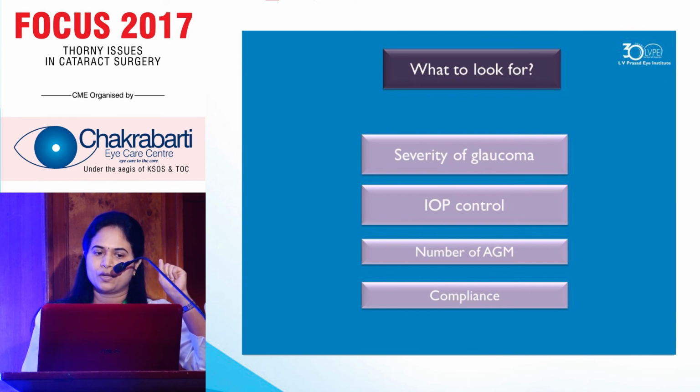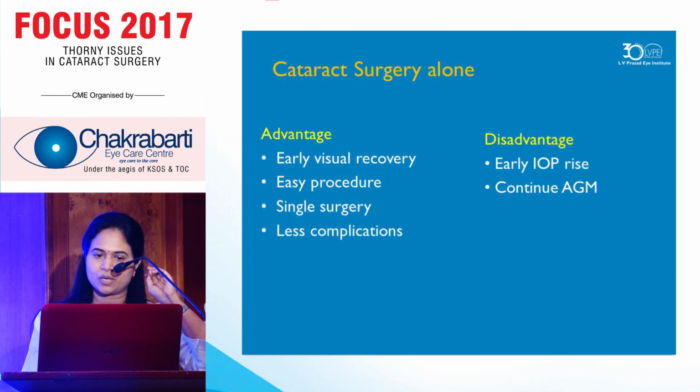So what do we look for? We look at the severity of glaucoma. You look for the amount of intraocular pressure control. Look for the number of anti-glaucoma medications patients are using. Look for their compliance. See how things are. Cataract surgery alone definitely works well, but you need to understand that an early post-operative rise in intraocular pressure can be there, and we may need to continue the anti-glaucoma medications.